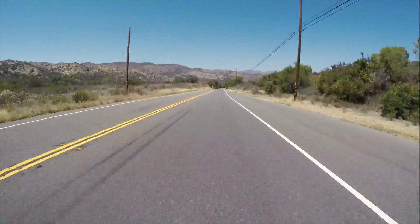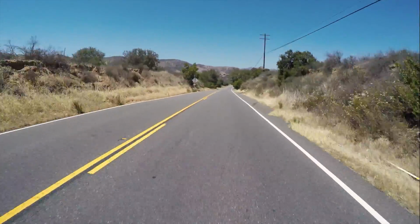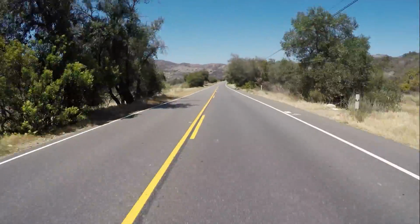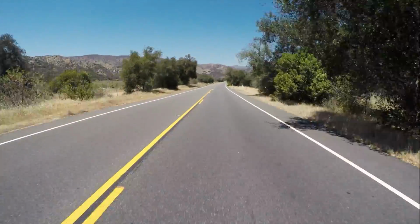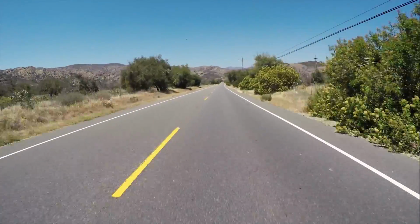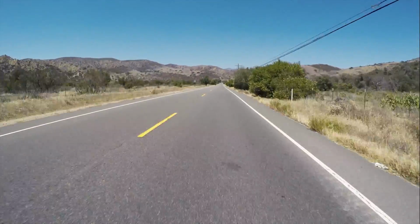Doing 55 exactly right now. Now I'll move back to the left after this car because there may be a varmint or something on that right shoulder. At least I can see it a little bit sooner and have some maneuverability. So right now I've got plenty of escape in front. Left's open. Got a right decently wide shoulder.